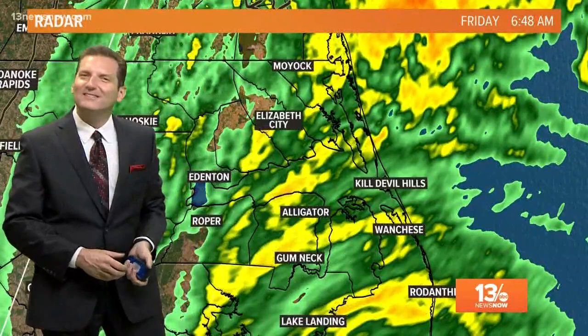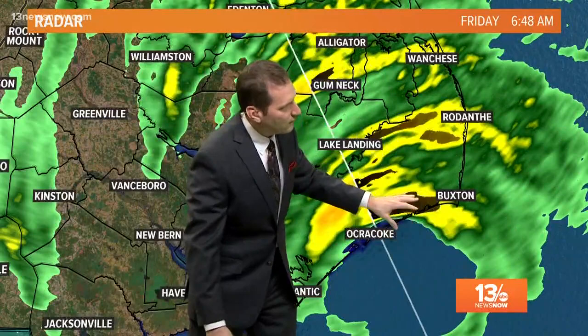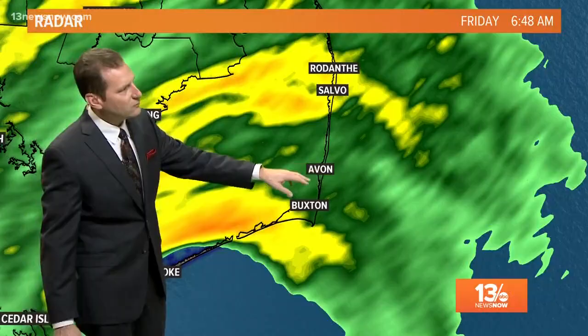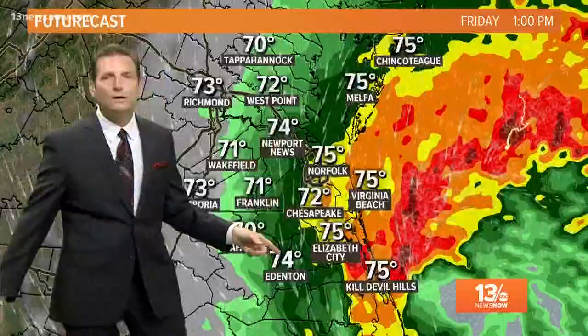Sorry about that. All right, so the rain rolls along, and we've got that eye again just now approaching Buxton, and those heavy rains working to Hatteras and up towards Rodanthe right now. Wanchese, very intense rainfall. Avon actually catching a little bit of a break. So here's the forecast again. We're going to see that pivot and the change, but we're really worried about the winds. And with a look at that, here's Rochelle Peer.